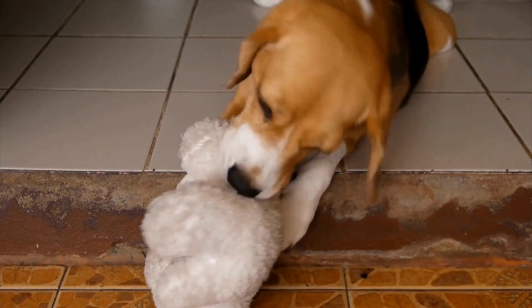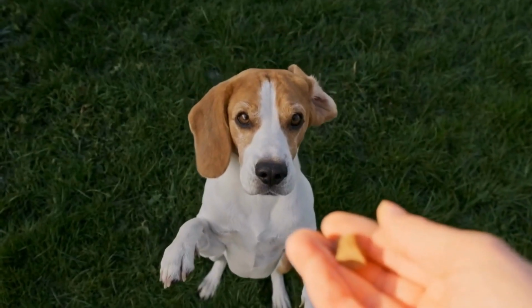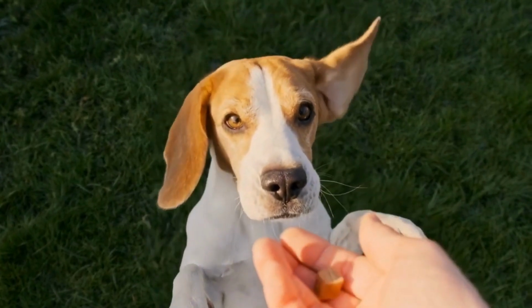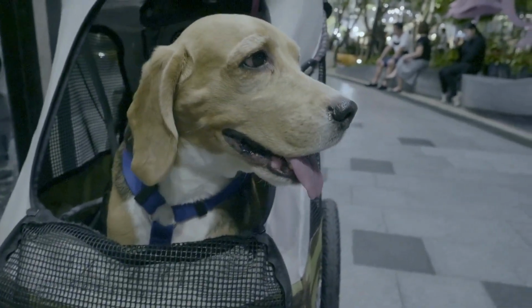10. Obedience training. Obedience training is an essential exercise for Beagles. Teaching them basic commands like sit, stay, and come not only helps them become well-behaved dogs but also provides mental stimulation. Use positive reinforcement techniques and keep training sessions short and fun.